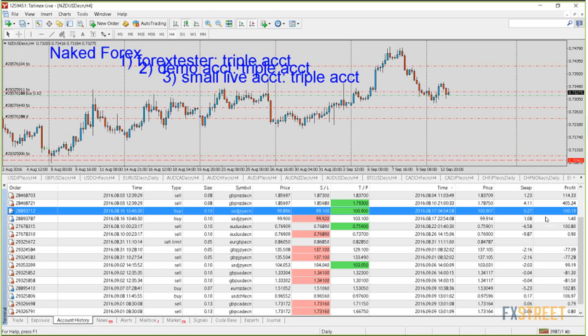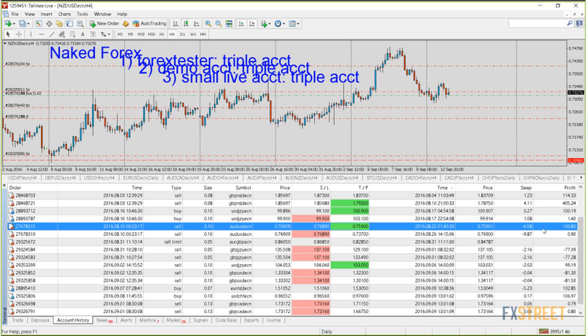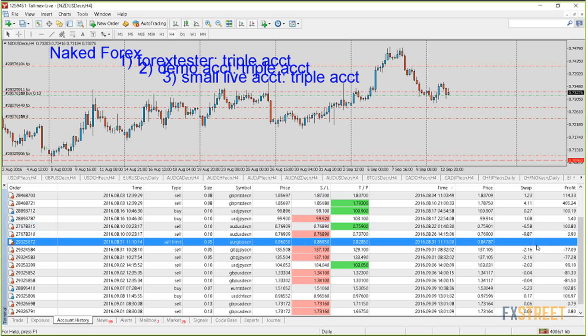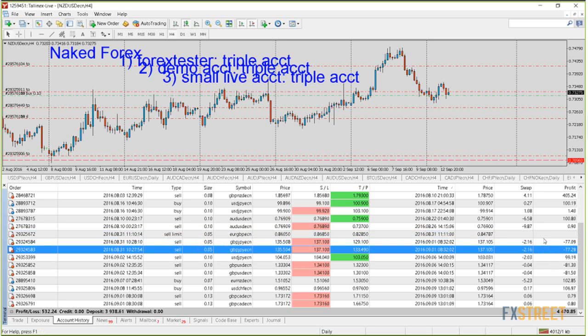So then what happened is it never hit target 2. It never went 4-to-1 on the second target, and it broke even. Here's another one. This one hit the 1.25 R target 1, and then it hit break even. This one right here, it was just an order. It wasn't a trade.